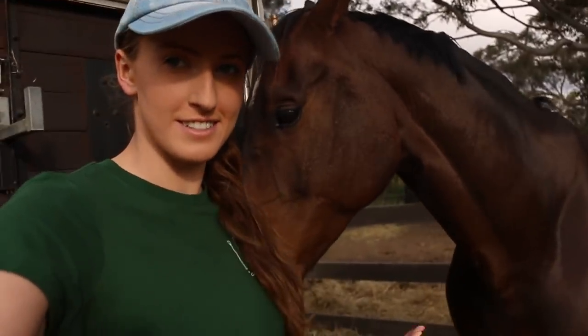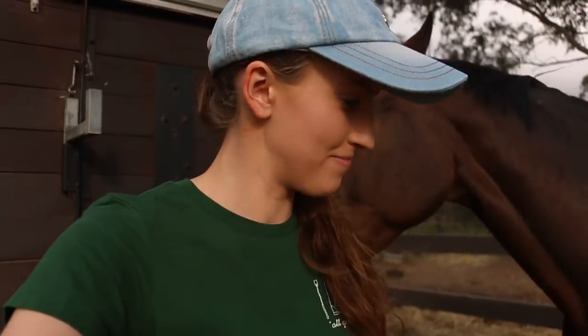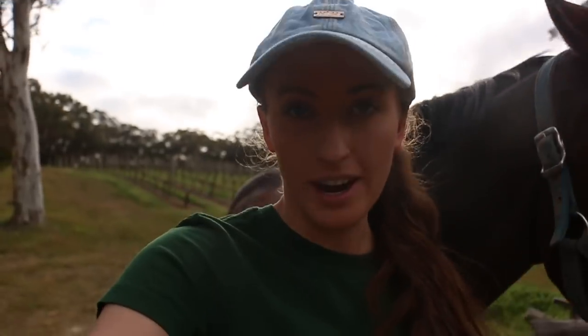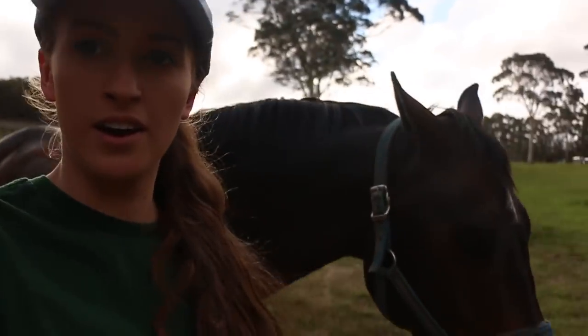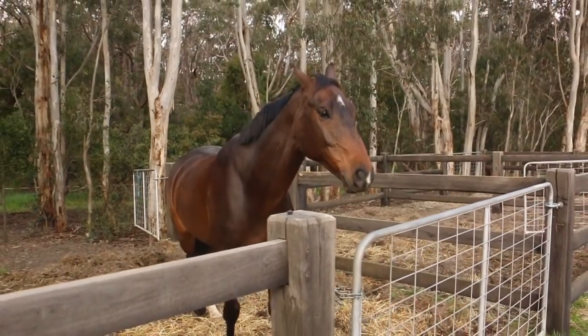So this is Jericho, and he just got out of his paddock, hence me catching him. Gerry goes to competitions quite regularly during the year, which does involve a lot of expenses, obviously. So today we're going to be narrowing down every single cost that comes with owning and competing an event horse.